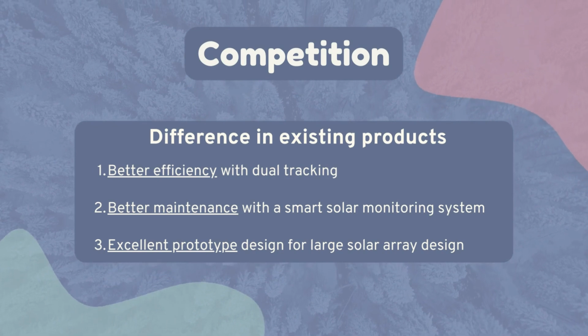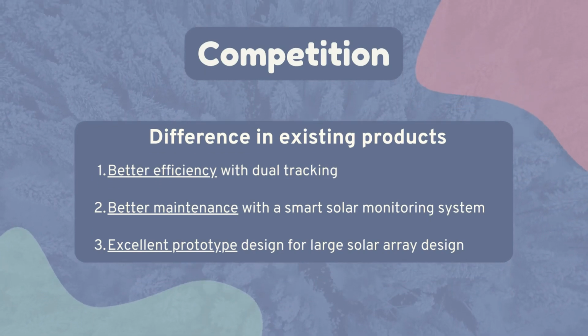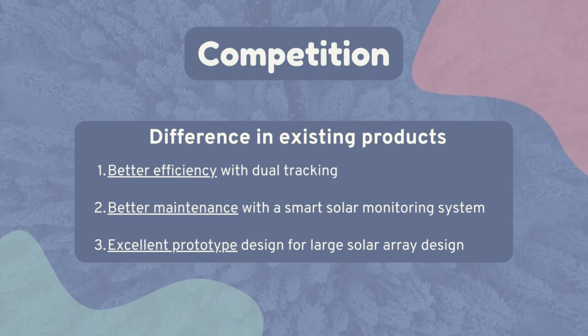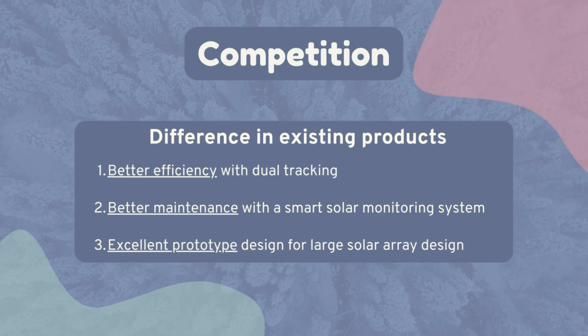Secondly, a smart monitoring system allows for a quick response between the customer and the company or the supplier, making it ever easier to maintain the solar panel. And finally, thanks to the flexibility of our design, it can be used in larger scales, which can be utilized later on in a future project.